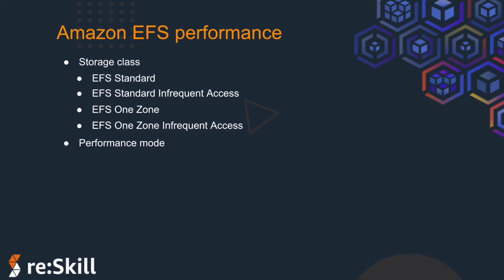There are two types of performance mode, that is general purpose mode and the max IO mode. General purpose mode supports up to 35,000 IOPS and has the lowest per operation latency. File systems with EFS One Zone storage classes always use general purpose performance mode. For file systems with EFS Standard storage classes, you can use either the default general purpose performance mode or the max IO performance mode. Max IO mode supports 500,000 IOPS and has higher per operation latencies when compared to the general purpose mode. You can set the performance mode when you create a file system, and you cannot change it after it is created.